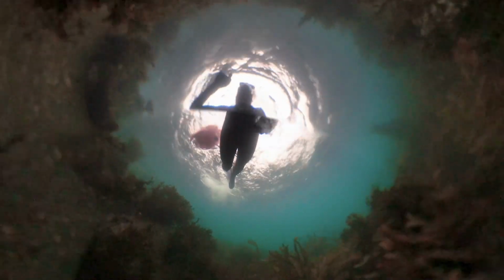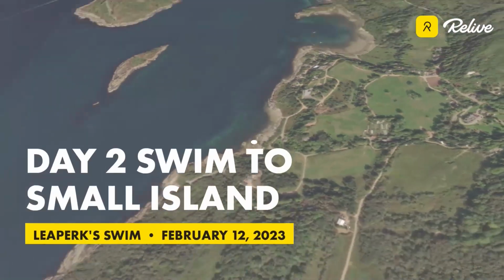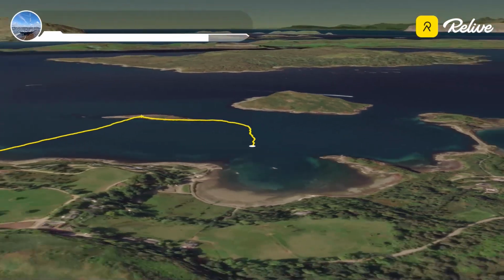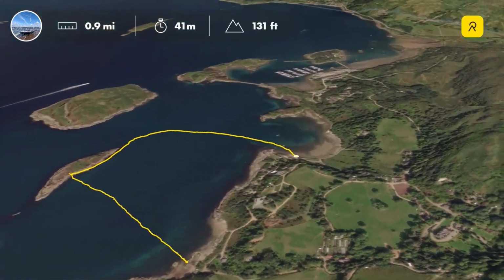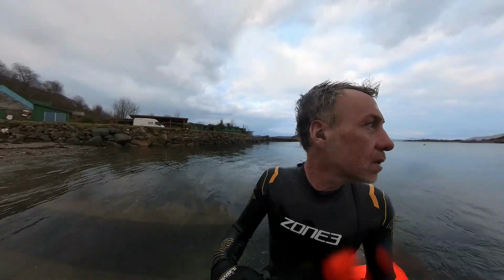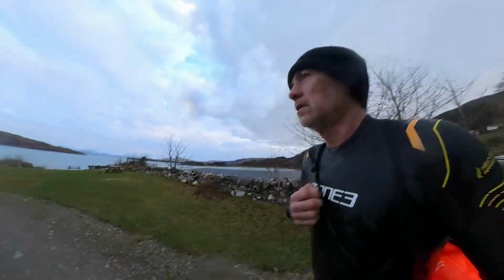I then continued my swim along the edge of the island and then decided to head back towards the bay rather than going over to the big island. Overall, it was a great swim. Yes, again, I'm loving these waters. Nice swim.